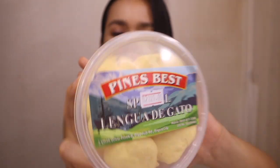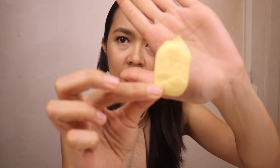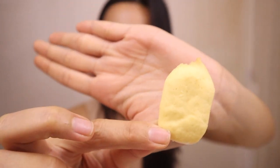My fourth product that you will be tasting is the lengua de gato from Pine's Best. So this is their label. I'm usually used to the oval type lengua de gato shapes, but this is kind of irregular in shape. So let us taste if this is good.